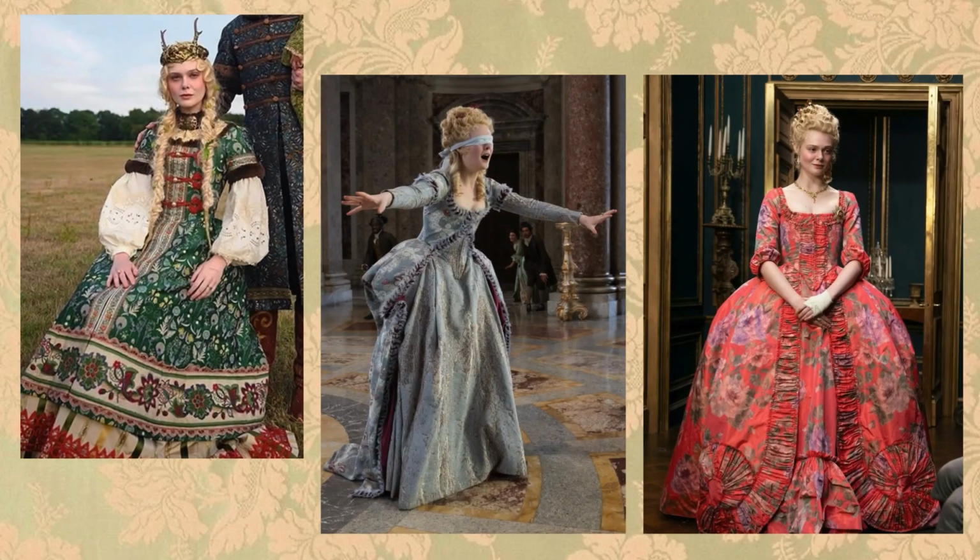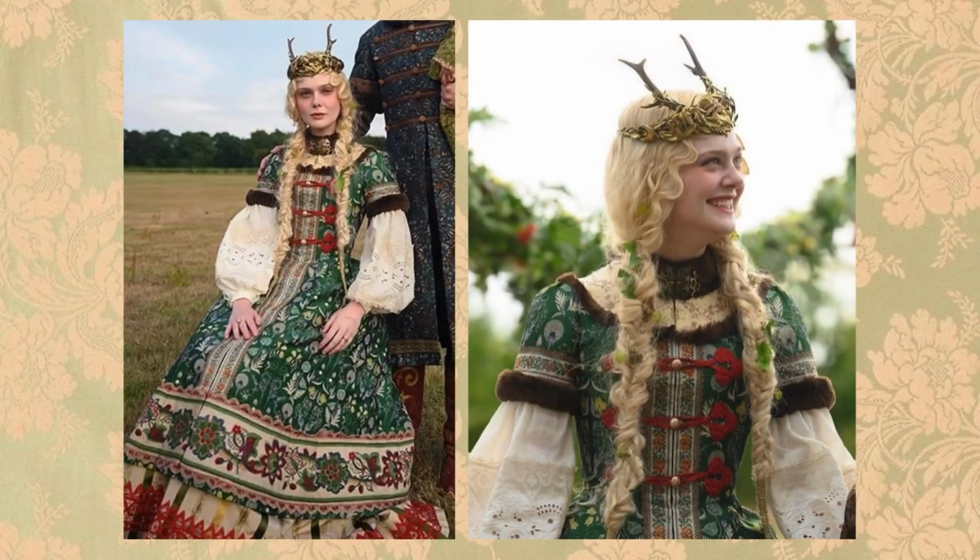I think it's just cool to bring in different textiles, because most of her dresses are pretty either plain or just floral, the kind of chintzy floral look. It's nice to see a heavier fabric, more embroidered and woven, different techniques coming in. I love the red frog knots. They're not frog knots, but I don't know what to call them. Closures, yeah. I just love the contrast of that with the green.